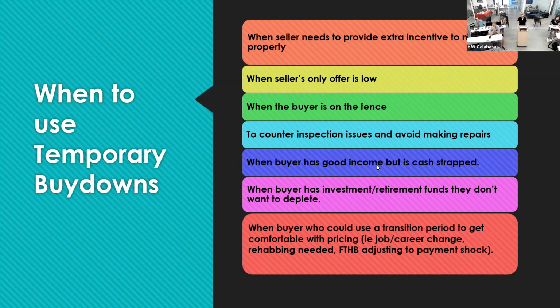If the borrower has good income but is cash strapped, like they have plenty of money, but they just really did not have a lot of cash to get in the door, something like that would have been super helpful. Same when the buyer has investment or retirement funds, but they don't really want to take their down payment money out of those funds. They would love to have something that will help them come in with less down.